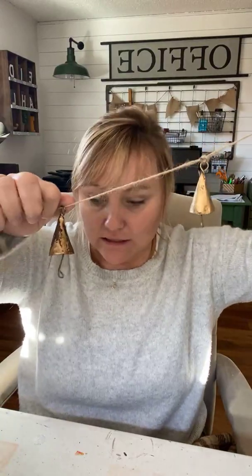If you just hopped on, I am making these bell garlands. I love the look of the old antique bells. And all of these bells came from 2 wind chimes I found at the thrift store yesterday. It's like I hit the jackpot. I could not believe it. I love just old bells, and especially at Christmas time, and I'm using them a lot in the way I decorated.